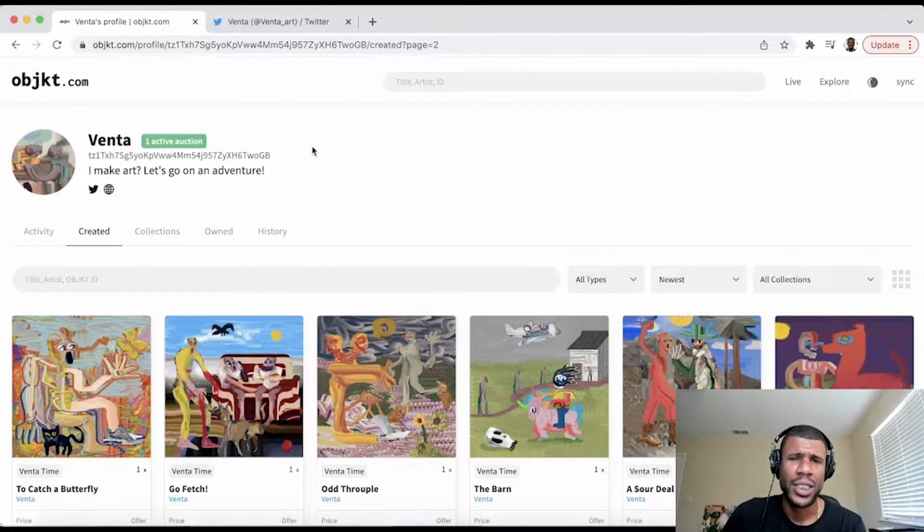One other thing I'll call out is that this collection is all one-of-one pieces. Not to say I don't like editions, not to say I don't like collectibles, but there's something to be said about artists who are only putting out one-of-one pieces. Obviously it makes their collection more rare, but it makes it more unique to me, considering that there's a myriad of different folks putting out editions, one-of-ones, etc. But to only put out one-of-ones, I really appreciate that. So salute to you, Venta.